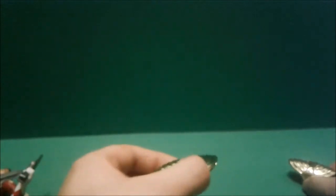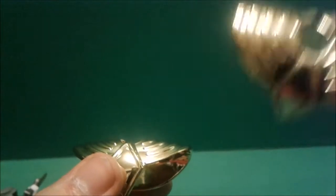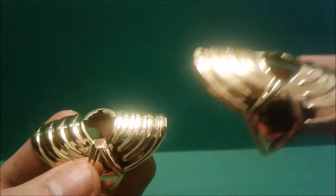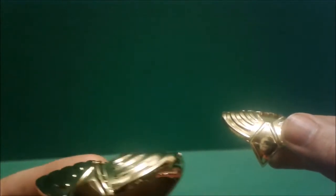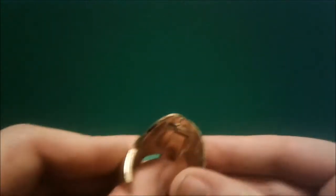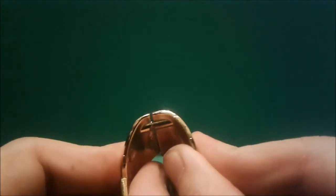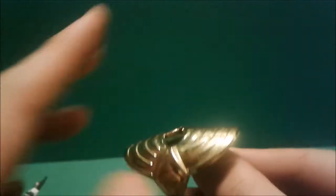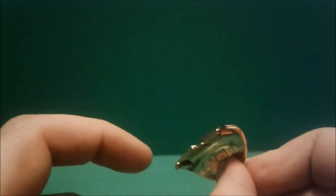Now, I almost forgot. There is a huge improvement on the Dragon Shield. So, this is the 94 Dragon Shield, and this is the 2017 Dragon Shield. Now, as you see, the original Dragon Shield, if I can put it back in, did not stay together at all. You can just give it a flick and it's gone.